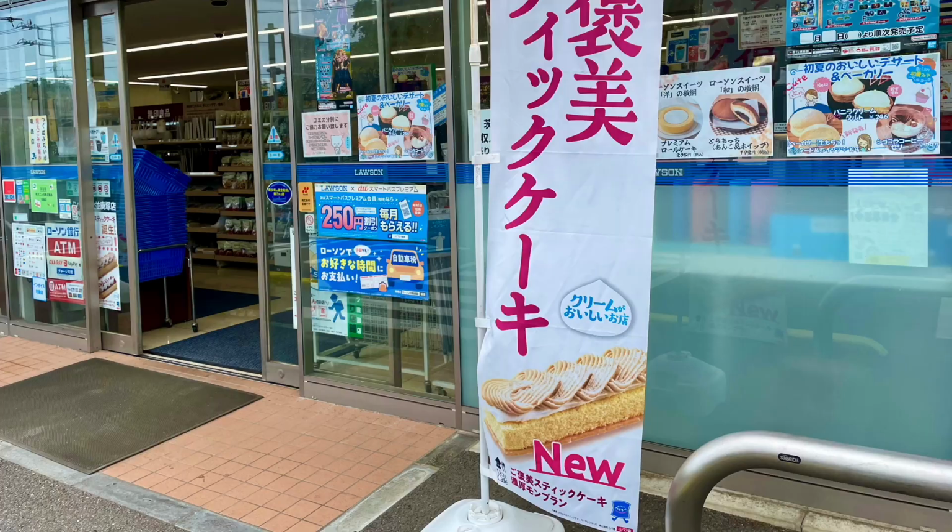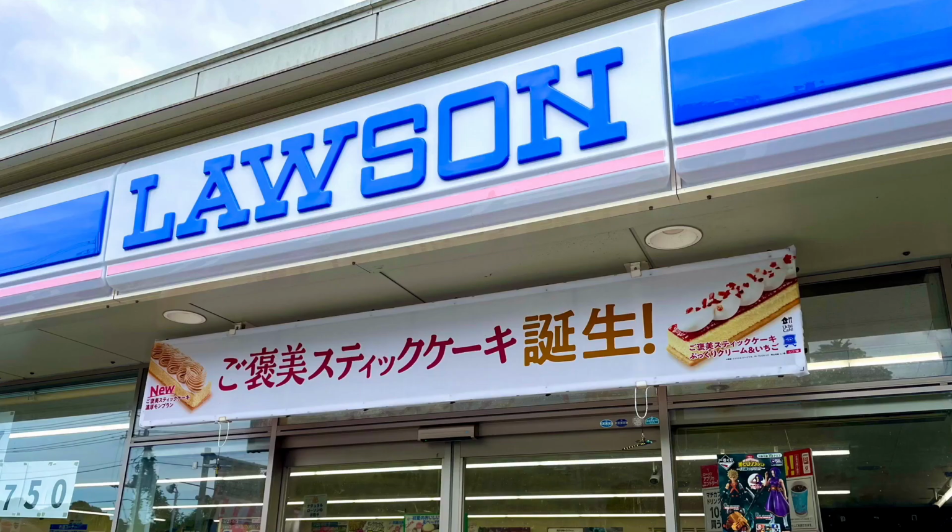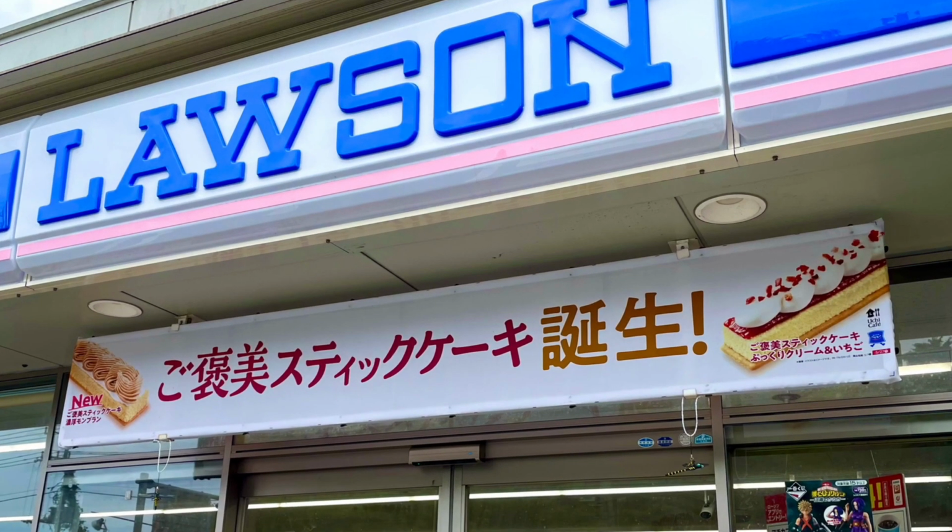Hi, I'm Scott. So I was walking past Lawson a few days ago and I saw the sign in their window that they had released some new desserts. They've given them the very curious name of reward sticks. Think of that what you will, but that's what they're called. So they're based on two really famous cakes here in Japan. One is the Mont Blanc and the other is the strawberry shortcake. And they're in stick form, which makes them easy to eat on the go, I suppose.